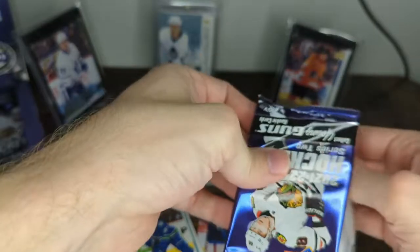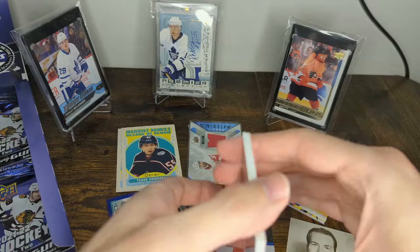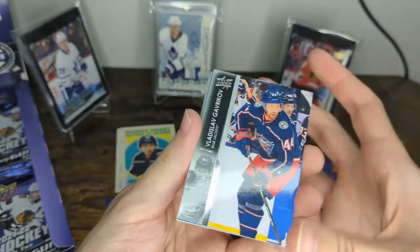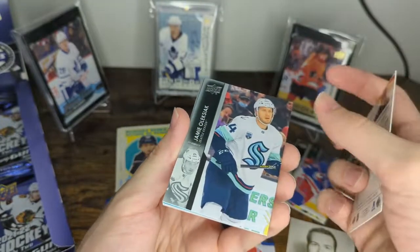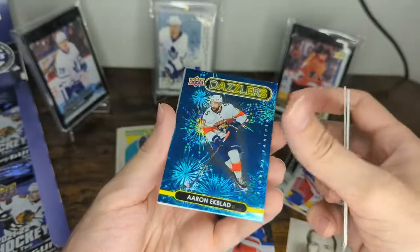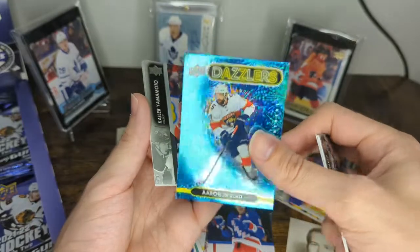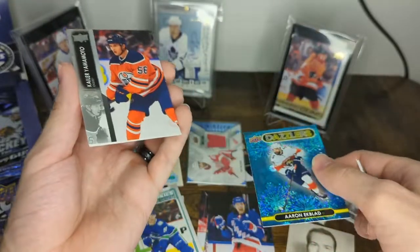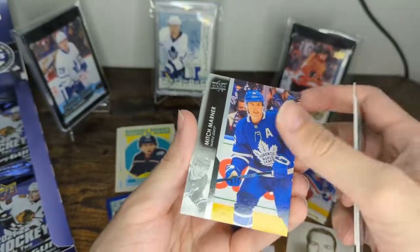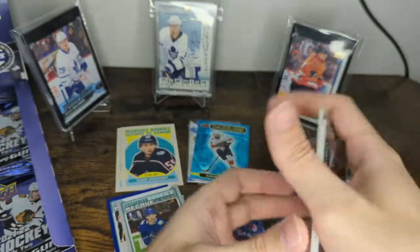And still one more O-Pee-Chee card, which I believe is a red border. I think they're supposed to fall one per box. We got our Dazzlers here. Vladislav Gavrikov, Jamie Oleksiak, Connor Clifton, and our Dazzlers is a blue Dazzlers of Aaron Ekblad. Boy, these cards are pretty, I'll tell you that. And I love all the different colors this year. Yeah, they really did a good job with these Dazzlers. So put that over there. Kailer Yamamoto, Mitch Marner, Valeri Nichushkin, and Kyle Connor.